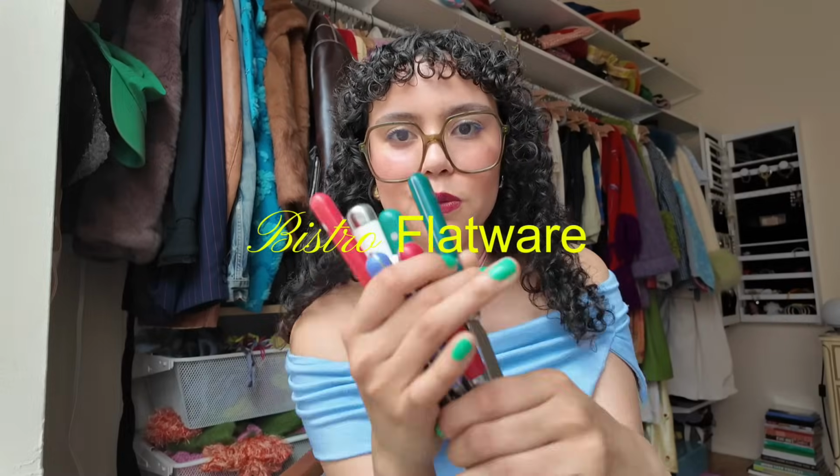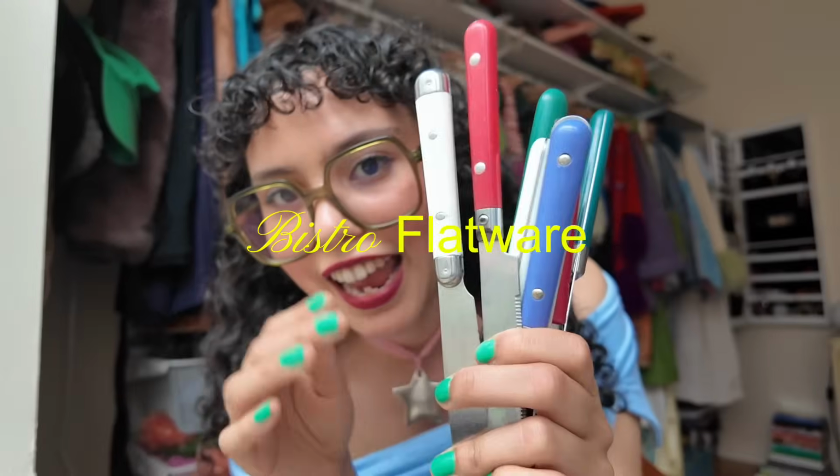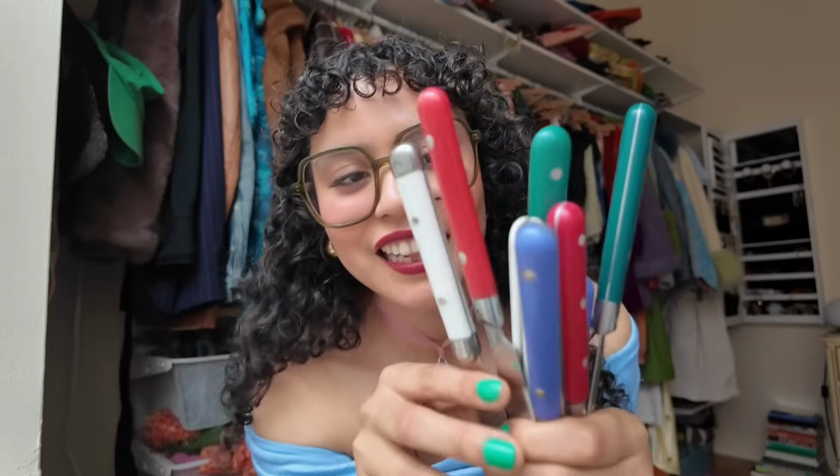Another thing I was so excited to find was some utensils. I feel like it's pretty common to find this style new, but I really wanted to find some secondhand ones because I feel like there's so many out there that I'm surprised I haven't been able to find them, but I finally did. These ones have really fun handles on them. Oh, I love them.